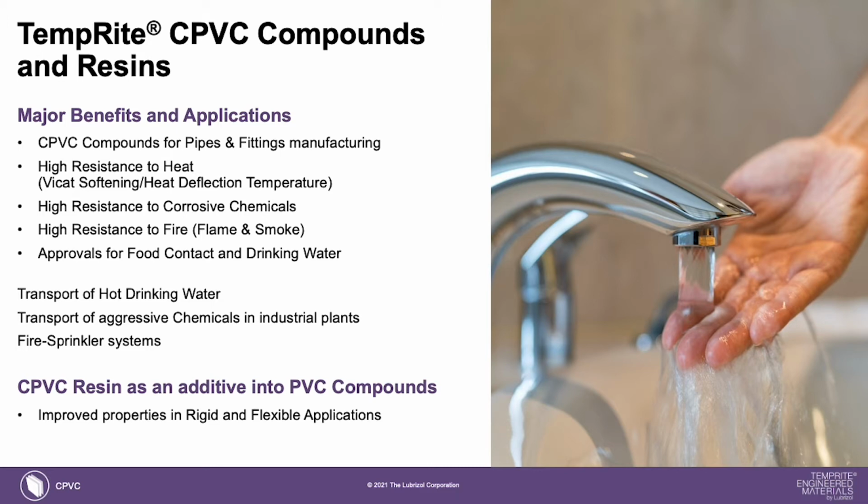Those products are present in a broad range of applications, from hot water distribution to metal plating, chemical processing, and fire sprinkler systems. The major benefits of CPVC compounds and resins are high heat resistance, high Vicat softening and heat deflection temperature, high resistance against corrosive chemicals, high fire resistance, drinking water and food contact approvals.